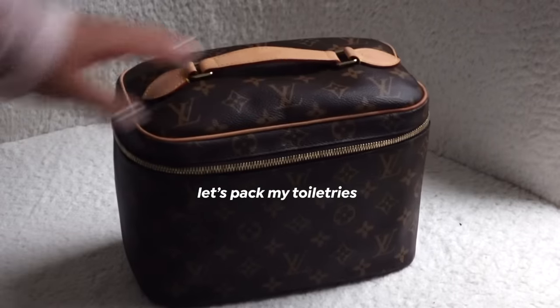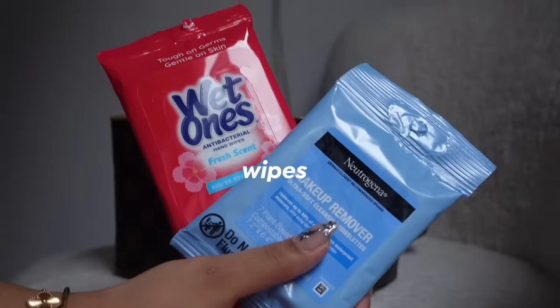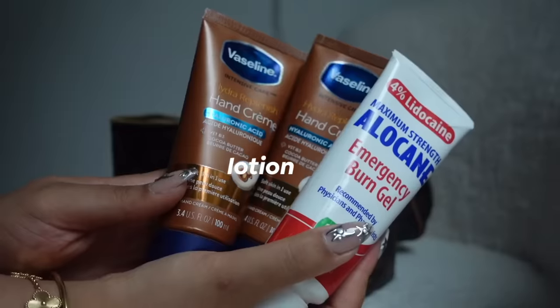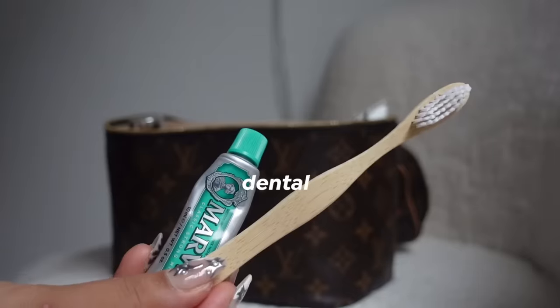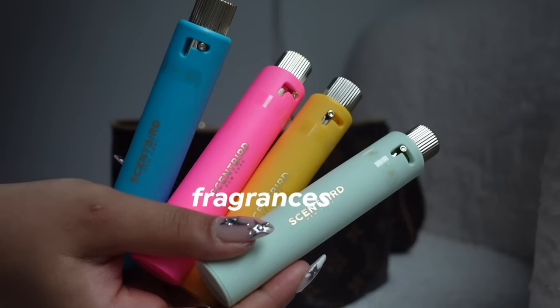So let's pack my toiletries. I always like to have my toiletry backpack before I travel, so I had to add some wipes, of course, some lotion, dental, of course hair ties, and then obviously I cannot forget my fragrances.